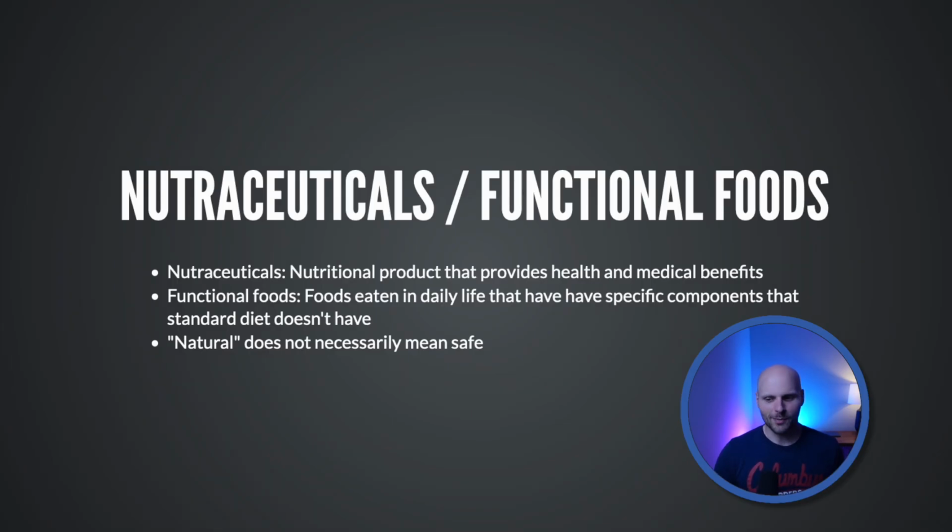And that sounds really fancy, but nutraceuticals are essentially defined as nutritional products that provide health and medical benefits. And functional foods are foods that are eaten in daily life that have a specific component that a standard diet doesn't have. So essentially, you're bolstering your diet with something with a specific goal in mind. Like I said, they sound really fancy so people can sound really smart, but at the end of the day, it's just, once again, more food or a plant or food-based product or extract that we're going to talk about here.